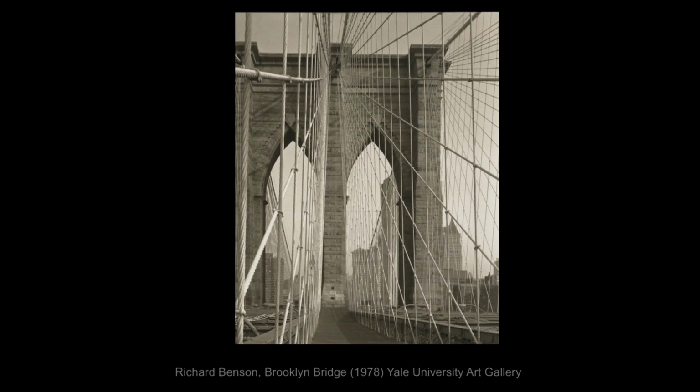Here's what Richard Benson, recently departed and very dear friend, saw. He was practicing the art of straight photography with perfect clarity and balance, but no tricks. He simply moved around to a point where we could see only the essentials: the web of cables, and the tower, and the arches, and the walkway.